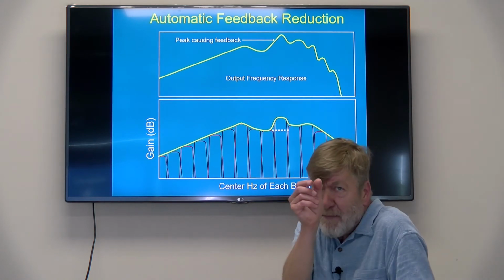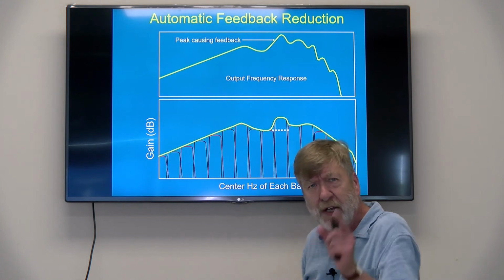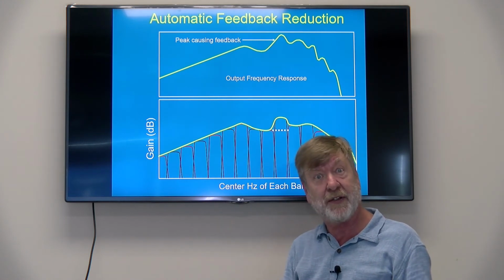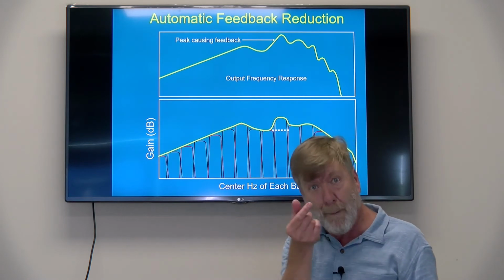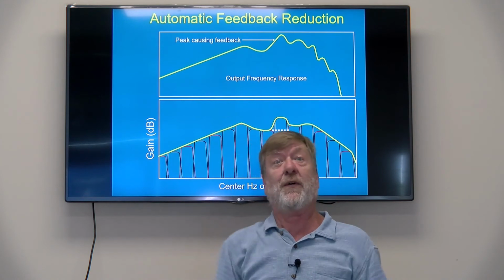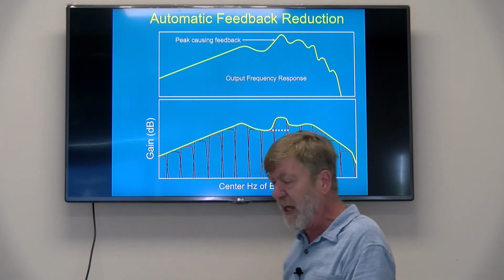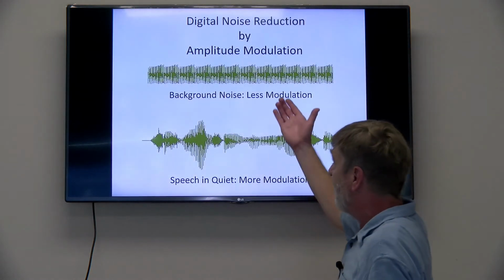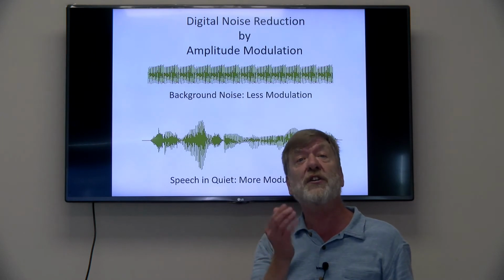And if there's feedback happening as a result of too much amplification at that frequency, the hearing aid can detect that and it can actually cut it off. It actually produces an opposite sound, completely out of phase, and it knocks out the feedback. It's called automatic feedback reduction. You can only do that with digital technology. Here's another thing in digital technology: digital noise reduction.